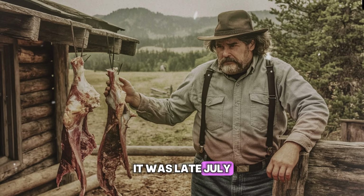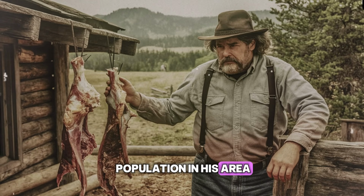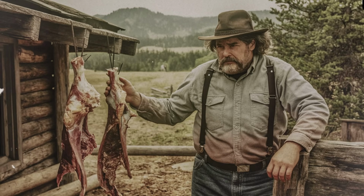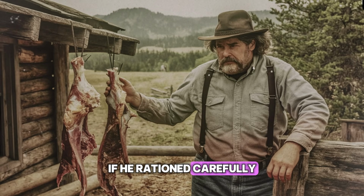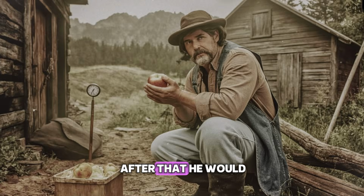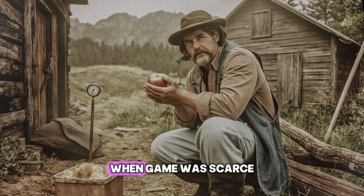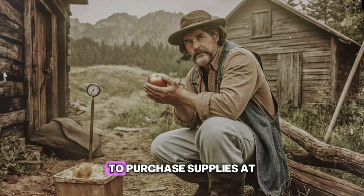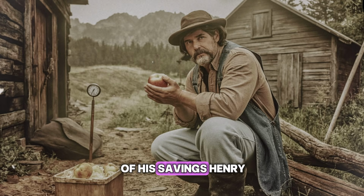It was late July. Hunting season for elk would not begin until September. The deer population in his area was sparse from overhunting by various trappers in previous years. He had perhaps 6 weeks of edible food remaining if he rationed carefully. After that, he would face a choice between dangerous emergency hunting in late summer when game was scarce, or making the 4-day journey to the trading post to purchase supplies at inflated prices that would consume most of his savings.